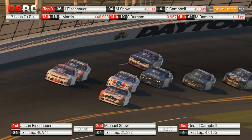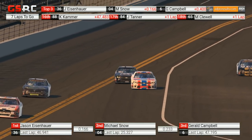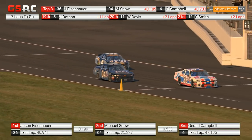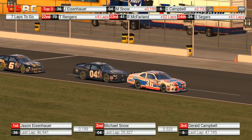Let's go to the leader real quick. Look at Eisenhower. He's tucked him. No, he's coming in. Here they come. Here they go. Eisenhower, Snow, and Campbell. They needed that yellow. It did not come. I think they are going to get gobbled up.